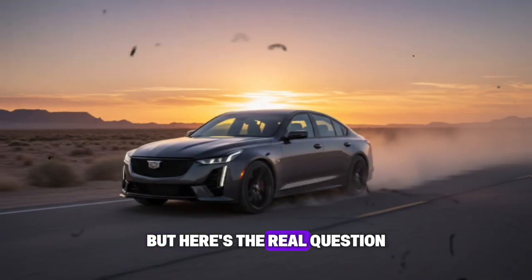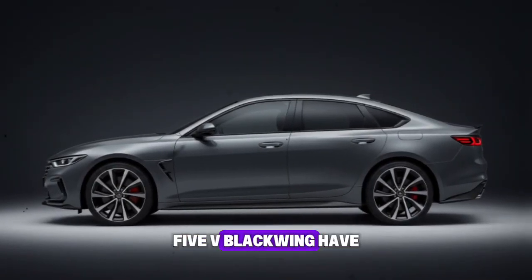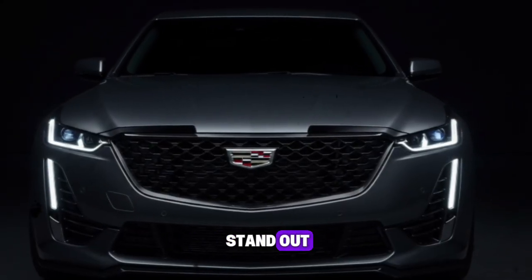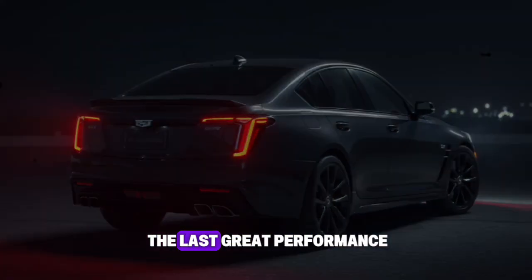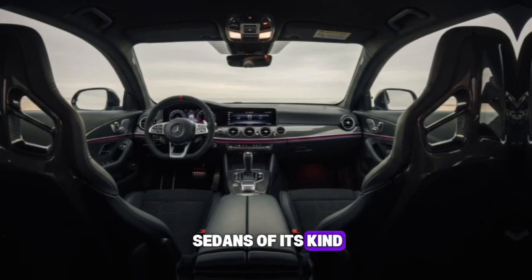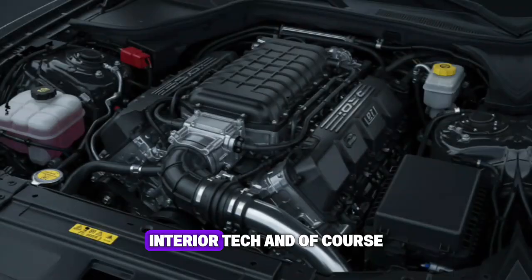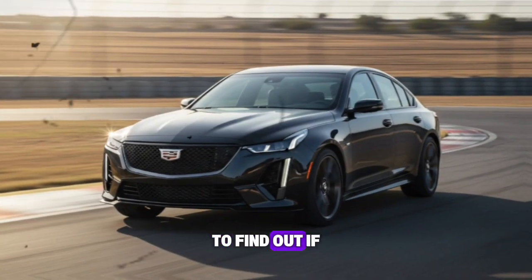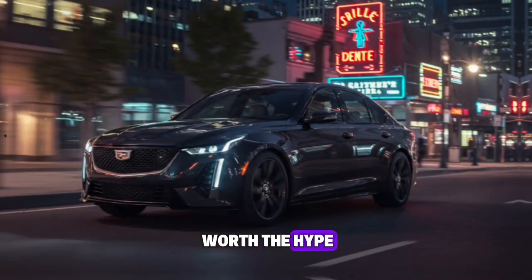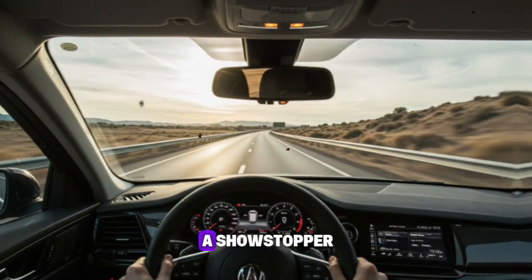But here's the real question: does the 2026 CT5-V Blackwing have what it takes to stand out not just as Cadillac's crown jewel, but as one of the last great performance sedans of its kind? In just a moment, we'll dive deep into its design, interior, tech, and of course, its jaw-dropping performance to find out if this car is truly worth the hype. Now, let's get into what makes the 2026 Cadillac CT5-V Blackwing such a showstopper.